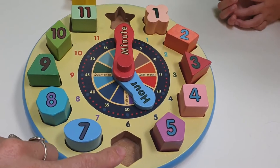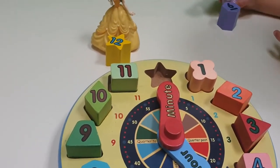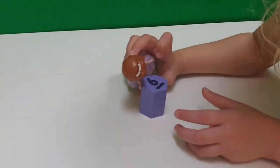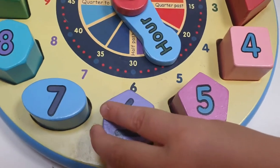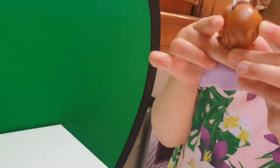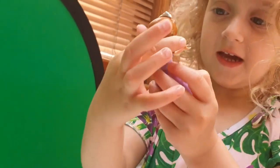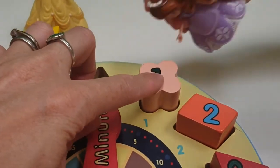Oh, I wonder what's going to go at the bottom here. But which princess is going next then? You're going next. Oh, and what number? Oh, you've got the one for the bottom. That's correct. Do you know what number it is? What number is it, Sophia? What comes after 5? It's not 3. Should we count again and see if we can work it out?